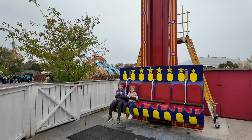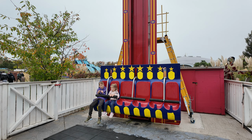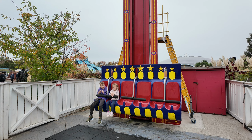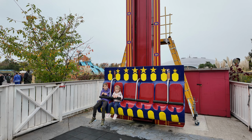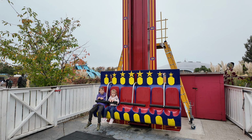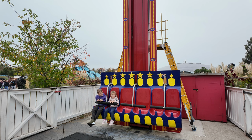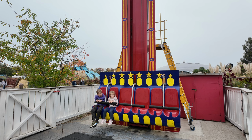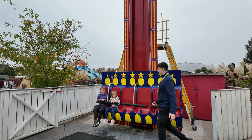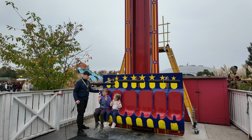Casper's allowed back on now. We might have actually broken the ride now. Let's see if it works this time. I think they've actually broken the ride now. No, still not going. So Eden, the ride that Eden can actually go on. It's not looking very likely at the moment.